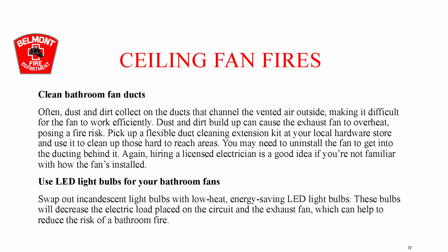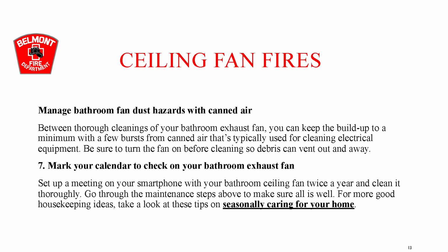All right, and make sure when you're cleaning your ceiling fans, whether it's a rotary fan, in-wall fan, or a fan that's affixed to your ceiling, make sure that it's off when you're cleaning. Now, we also recommend that you use LED light bulbs for your bathroom fans, okay? Use maybe even canned air, the kind that you would use for your keyboard on your computer. And you could use canned air, and maybe that would spray it out and get rid of any dust or anything like that.